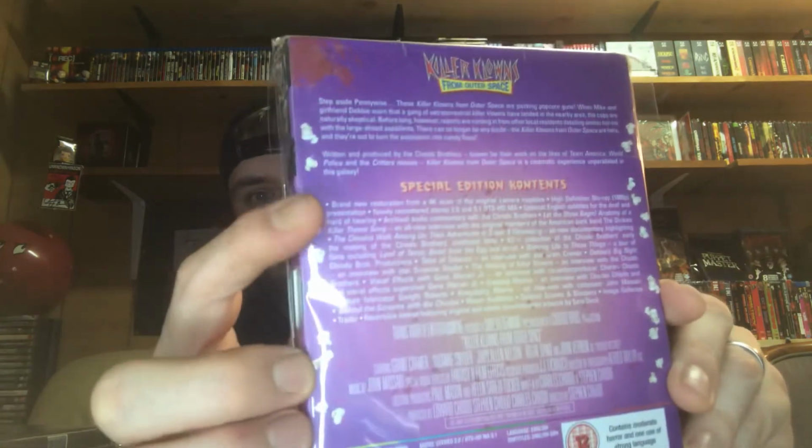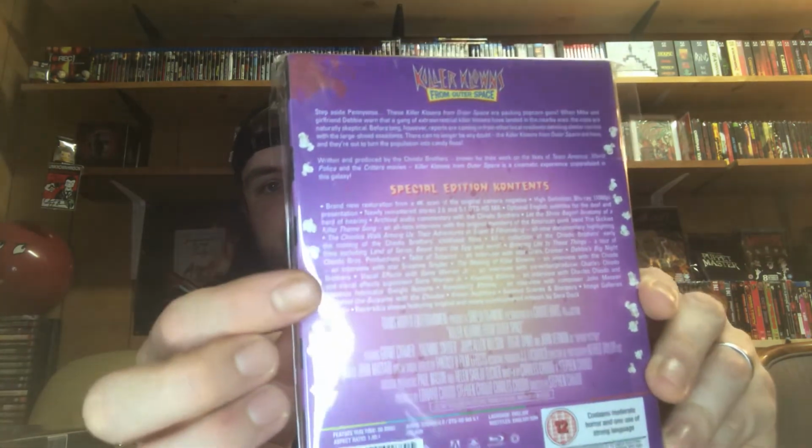Especially with this movie right here. Guys, I think I have like 11 different releases of this movie. This one movie I have 11 different releases of. It's absurd. But I love this film. This is, to me, the best release of it so far. It's got a brand new restoration from a 4K scan of the original camera negative, and it's packed with features. Sorry for that glare, guys. That protective cover, plus this being that real bright purple, it's probably not going to do it justice. But that's a great release, guys.